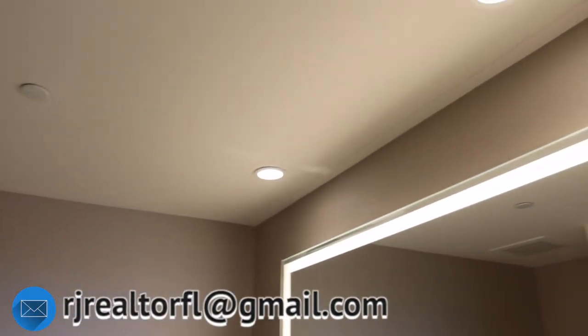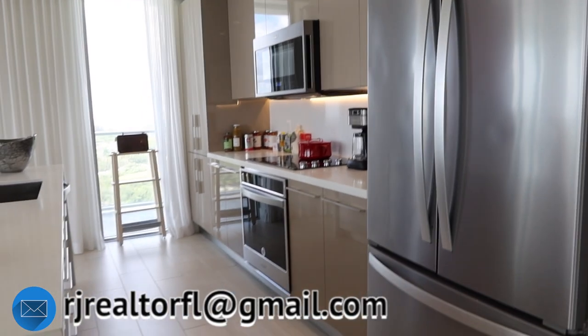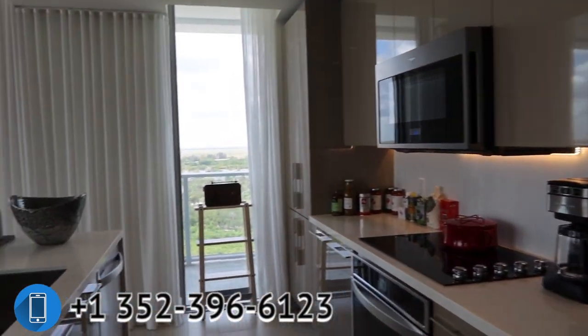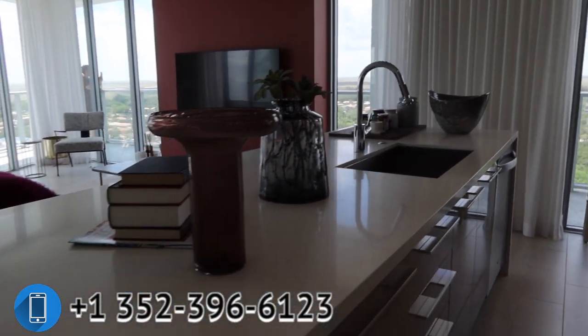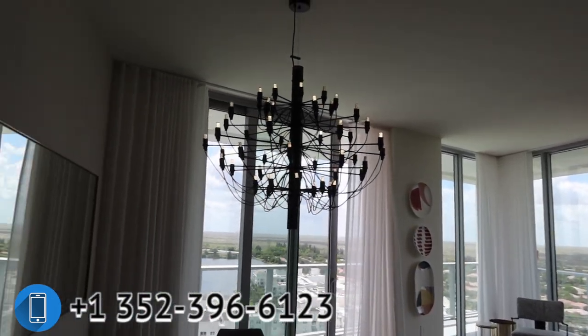The lower you are in the building, the less expensive. The higher you get in the building, the rent is much higher. So it could go between 2,500 and 3,500 or even more. We have two bedroom residences that are currently being rented at 3,900. It all depends on the square footage.